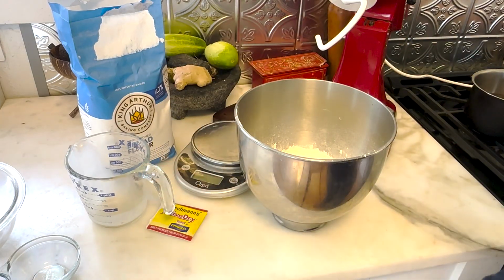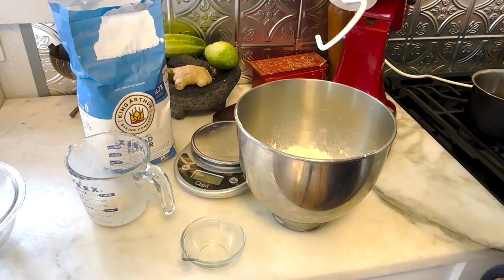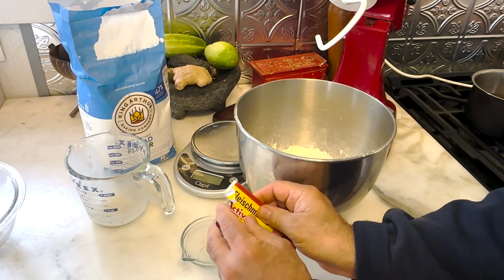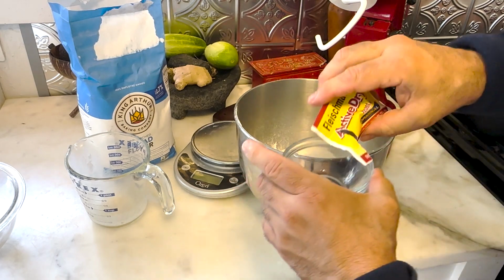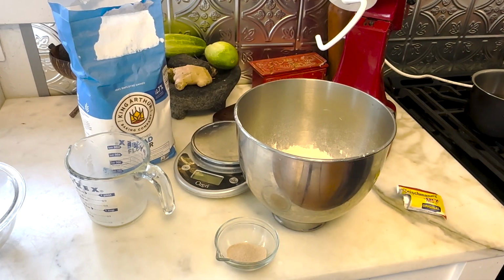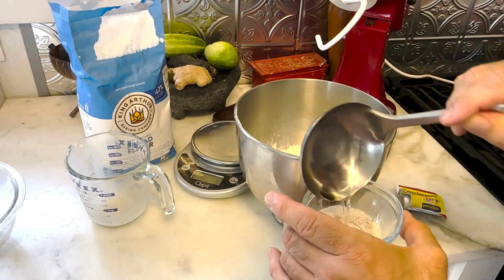Oh, I actually did forget something. I should have bloomed this yeast, so let's do that real quick. 1 packet of yeast. You can use instant yeast, quick rise, rapid rise. But let's steal a little bit of our warm water here, which is going to go in, and just bloom this yeast.